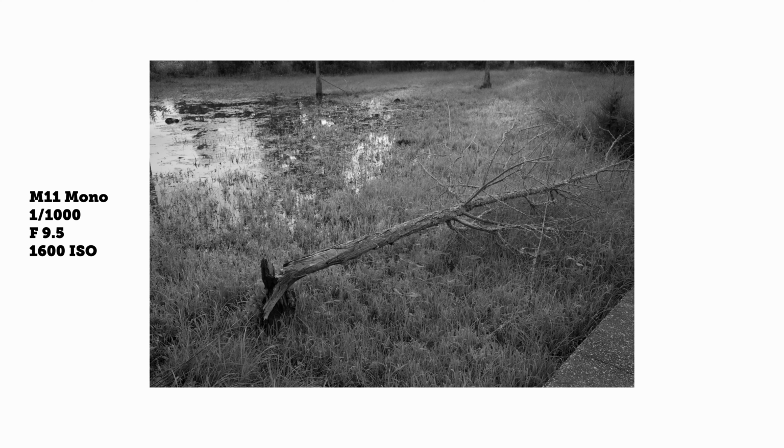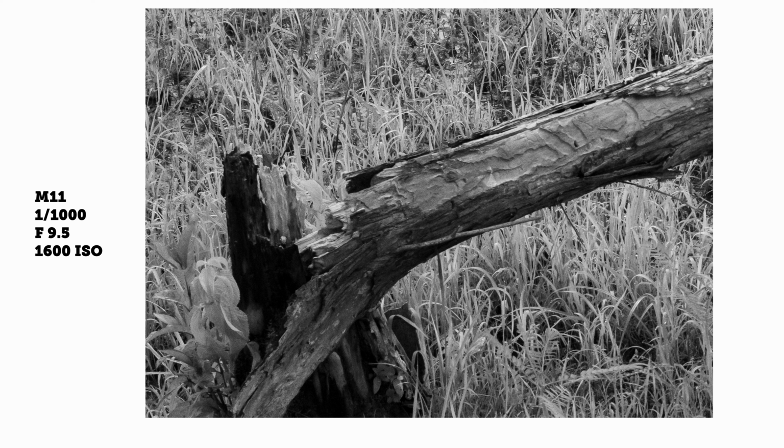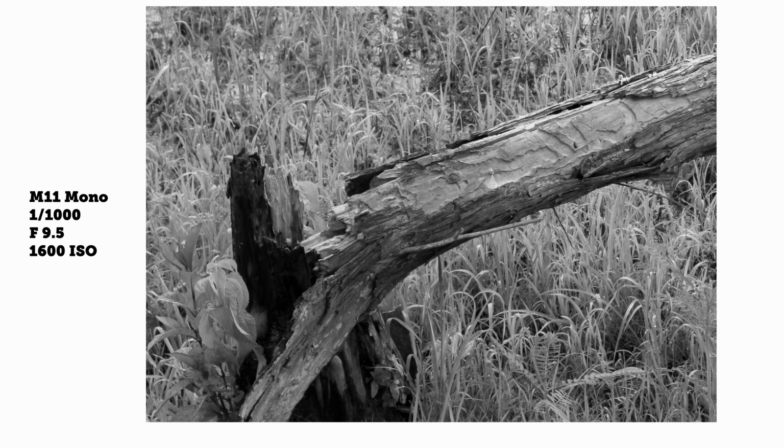Again, you can see the presence of those dark shadows so much more prominently in the M11 than you do in the mono. Let's do a grain check. From what I can see just by zooming in, it seems that there's a bit more sharpness and clarity on the trunk of this fallen tree with the M11 mono compared to the M11.